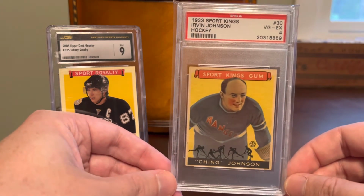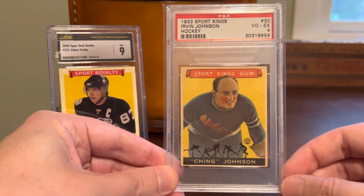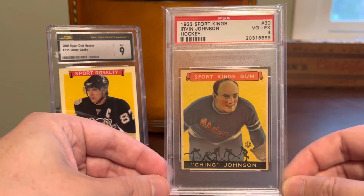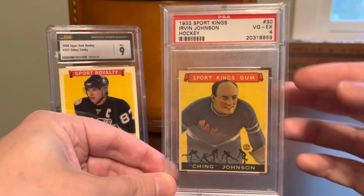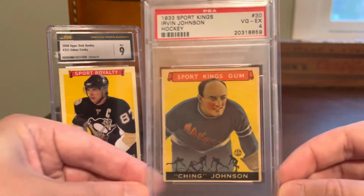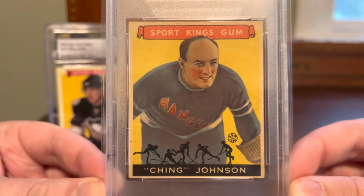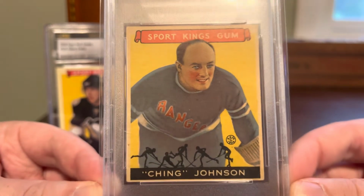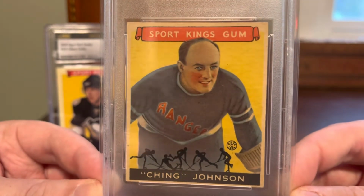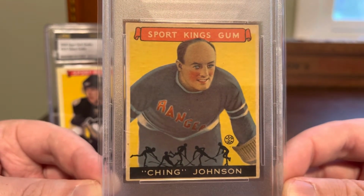There were, I believe, 4 subjects on the Sport Kings gum checklist who were hockey players. And so I've got this beautiful Irvin Ching Johnson in a VG-EX 4. Just a really gorgeous card for something that is coming up on 90 years old. It looks really, really nice. Card is in great shape. The colors are vibrant. His blue eyes are almost coming alive off the card here.